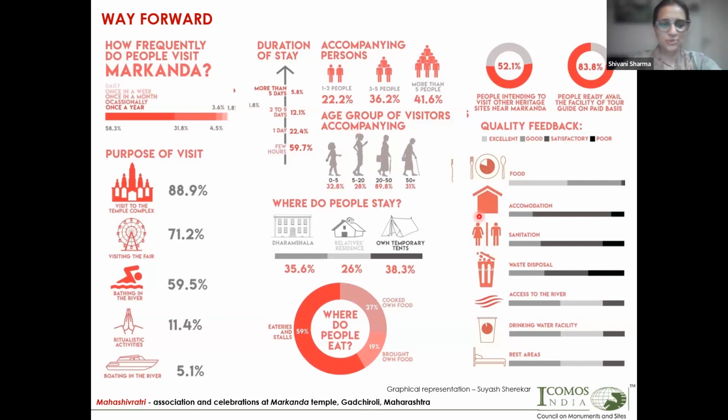Do they need our intervention, or are they happy with the system which they have created over a period of time? So this chart, at the end, gives a very important clue to us for the way forward, about what kind of intervention we should consider, as architects or as a government organization or as any kind of stakeholder to this beautiful site, while intervening in any kind of possibility here in Markanda. So that's it from my side. Thank you so much.